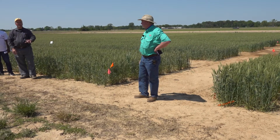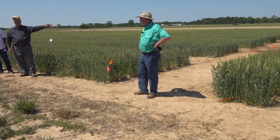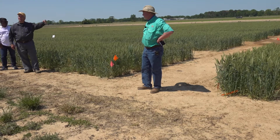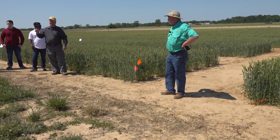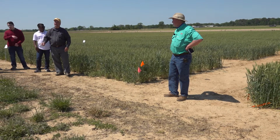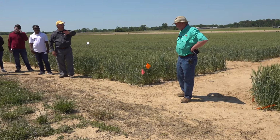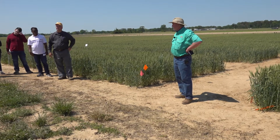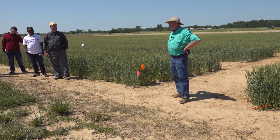The thing about scab is, we put out these misted nurseries, and you water and water and inoculate, and you say, we're just not going to have scab this year. About 10 days after the wheat is pollinated, you go home on Friday and it's clean, and you come back on Monday and there are whiteheads everywhere. We got some plots that are probably rating a 7 on a 0 to 9.